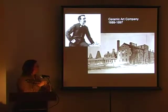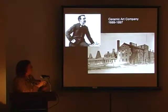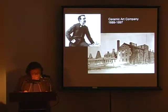One of the things I really like about this photograph is that you see the mold room was on the third floor. And this is where they threw all the old molds out after they were finished with them, just right out the window, and somebody collected them at the bottom. Manufacturing is not a pretty sight.